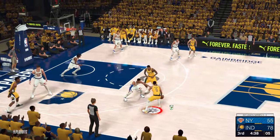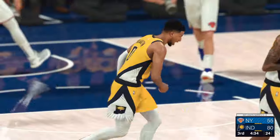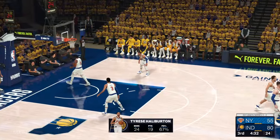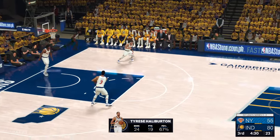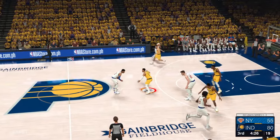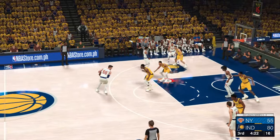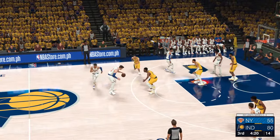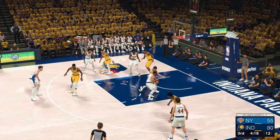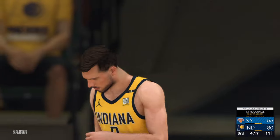Clock at six. Halliburton inside the three-point line. Nice jump shot from the top of the key. Halliburton's got 19 points. Tyrese Halliburton, take a bow, young fella. You deserve it. You have been outstanding. Passes it to Hartenstein. The pass to Brunson. And he's got his first free throw of the game.